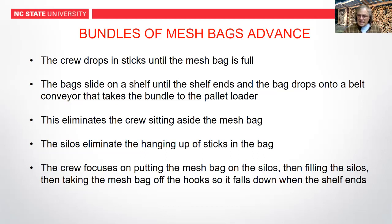The silos, by having the slick sides, eliminate the stick wood sticking in the bag, and that's the number one problem with mesh bags. So the crew focuses only on putting wood in the bag. And how cool is that?